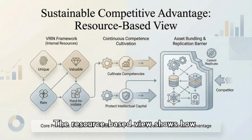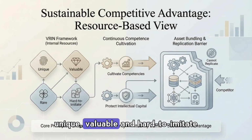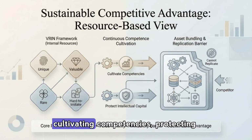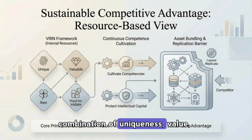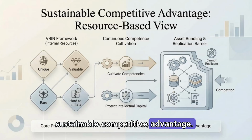The resource-based view shows how lasting advantage comes from unique, valuable, and hard-to-imitate assets bundled together. Focus on cultivating competencies, protecting intellectual capital, and building replication barriers so competitors can't copy you easily. This combination of uniqueness, value, rarity, and inimitability underpins sustainable competitive advantage.